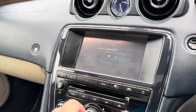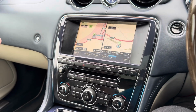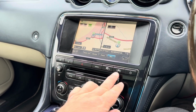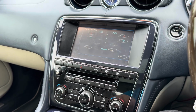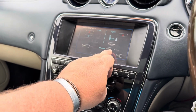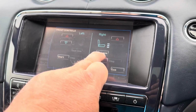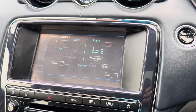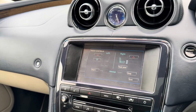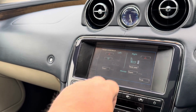What I do like about the Jag is that it is a touchscreen, but on this year you've also got physical controls for the essential things. For example, if I want to put the seats menu up, I press that button by there. I can cool them down or heat them using those buttons, and I can then also have a massage. I press start by there, and now I'm having a massage. There's no way of me showing you that on video other than it is rather nice. So I'll turn it off before I get too comfy in here because we're supposed to be doing a video.